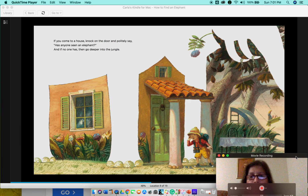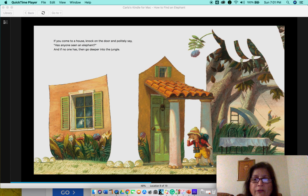Well, what do we see over here? We see a house with flowers and trees. What could this be? Look at this. Could this be the elephant? Look at this. What part of the elephant is this? These look like the tusks of an elephant.